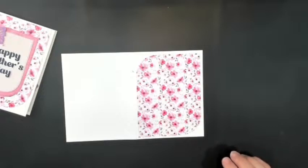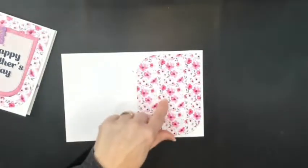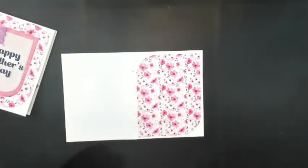Now, we are going to cut that stitched rectangle into the front of our card. So what we want to do is locate... What is that die called again, Mrs. Creek? That's not a die. Let's clarify. What is this tool called?